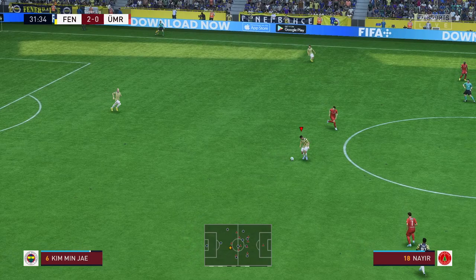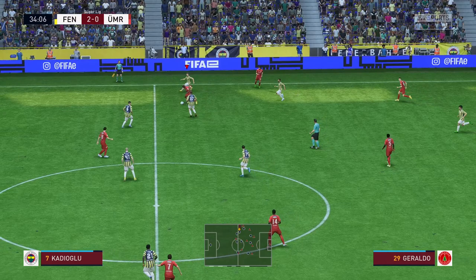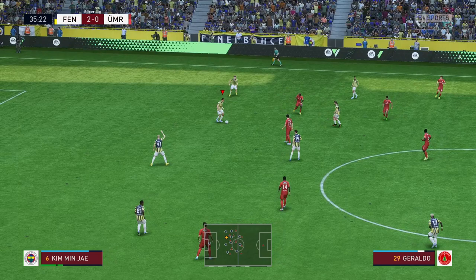Well, as you can see, Fenerbahçe have found it difficult to control the tempo of the game here. But when they have had it, they've looked so dangerous, particularly when they press high up the field, win the ball back in those areas, and then counter-attack quickly. More defending for them to do here, though. And a fine tackle.